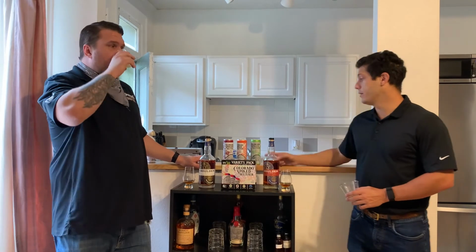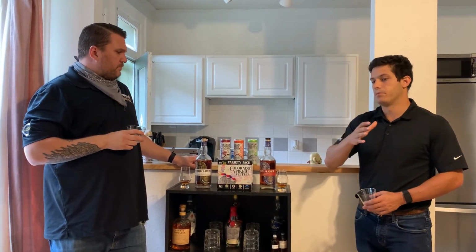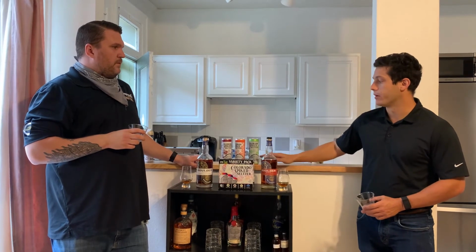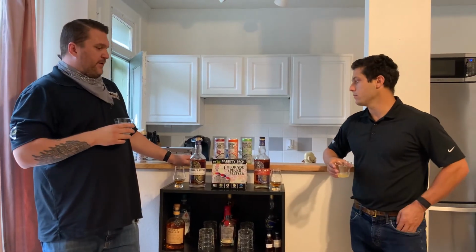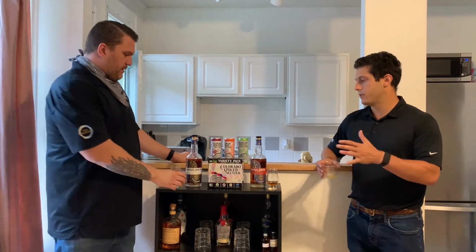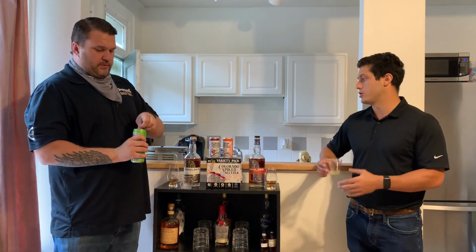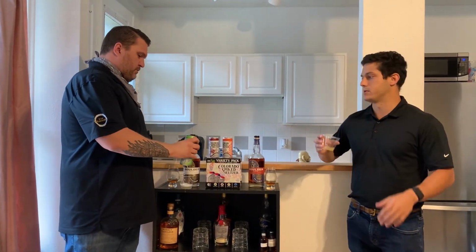Another difference between these and some other seltzers on the market: a lot of seltzers are brewed, kind of like beer, with sugarcane, brewed to get the alcohol content. These are actually the Heart Distillery's vodka that they make into a flavored vodka soda, essentially. Yeah, it's an actual vodka soda, not a malted beverage like some of the other spiked seltzers. Correct. That's what sets some seltzers apart, in my opinion. I generally enjoy an actual vodka soda as opposed to the malted ones.